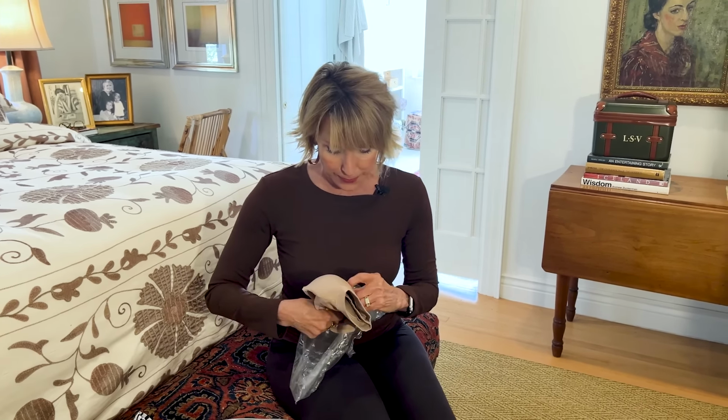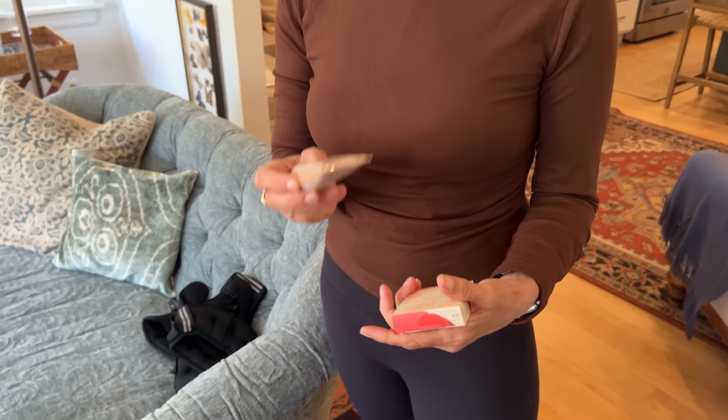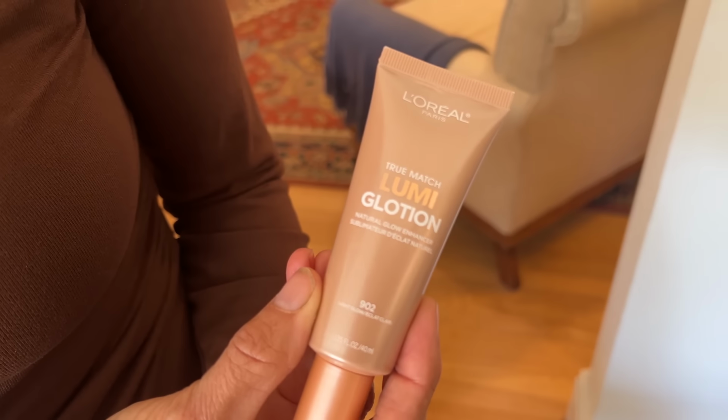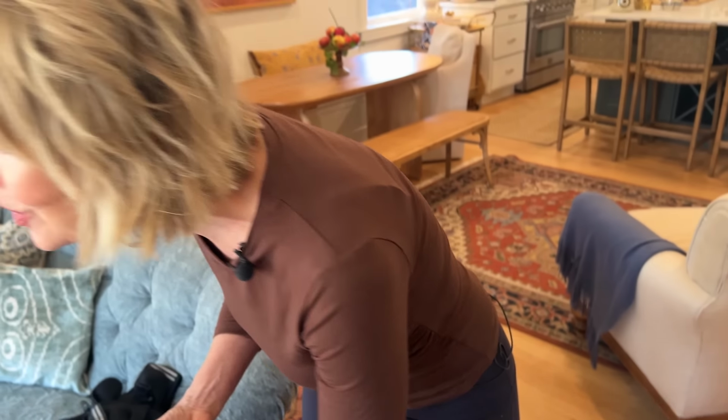Okay, here's another product that was recommended to me by a friend, and I do indeed like it. It's the True Match Lumi Glotion. I believe I got mine in light, and I typically wear Revision's tone on tone sunscreen. It kind of matches to your skin color, and I really like it. I don't wear foundation, but it can be a little pricey. This is at a lower price point.